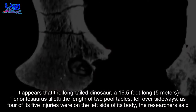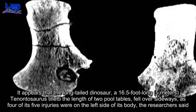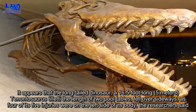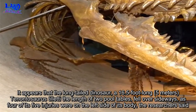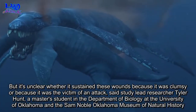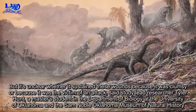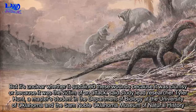It appears that the long-tailed dinosaur, a 16.5-foot-long (5 meters) Tenontosaurus tilletti, the length of 2 pool tables, fell over sideways, as 4 of its 5 injuries were on the left side of its body, the researchers said. But it's unclear whether it sustained these wounds because it was clumsy or because it was the victim of an attack, said study lead researcher Tyler Hunt, a master's student in the Department of Biology at the University of Oklahoma and the Sam Noble Oklahoma Museum of Natural History.